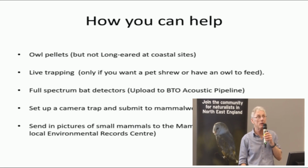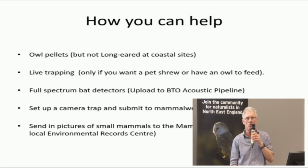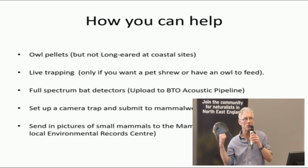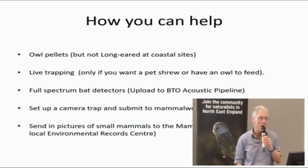If you haven't tried it, it's great fun. It's not particularly smelly either. It's a little dirty, but it's only owl sick, and basically you pull it apart and you cheese out the mammal skulls in there, and they're quite easy to tell apart, the various species. I'd advise not using pellets from coastal sites, because the owl could have eaten a shrew in the Netherlands, flown over and sicked it up on our coast. So probably best not for that.